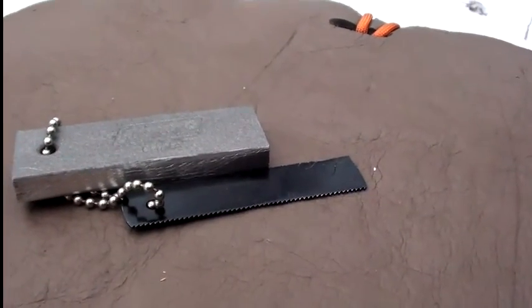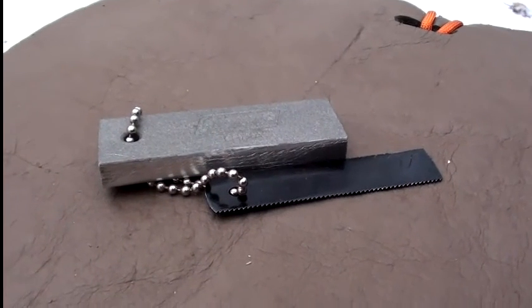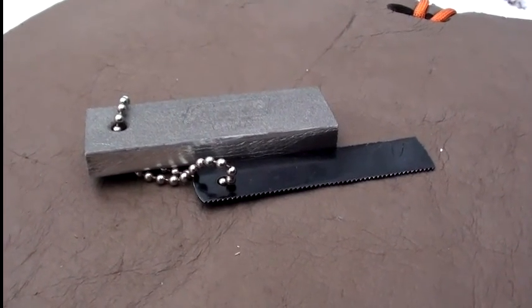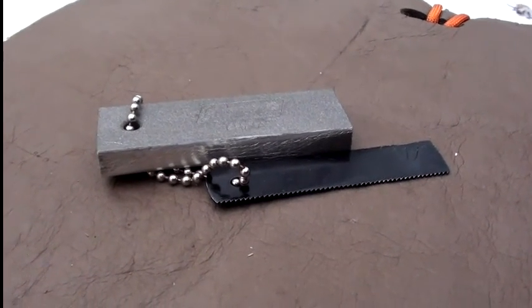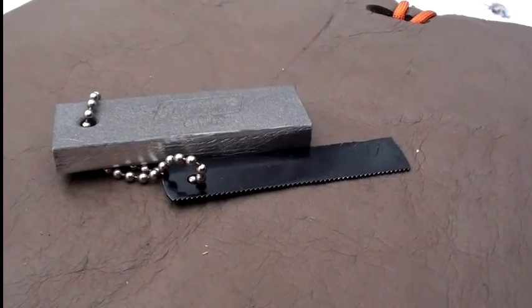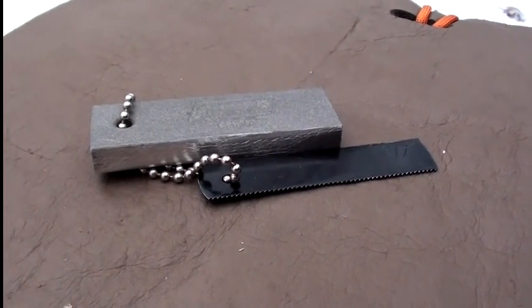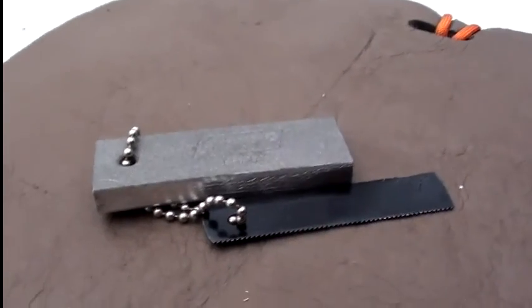I actually thought it'd be a lot easier to use this fire steel. I've only used it once to start a fire. I'm fairly experienced using actual flint and steel with char cloth, and so I felt like this fire steel would be easy compared to that. Well, it was a bit of a learning curve, so practice makes perfect.